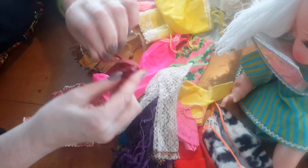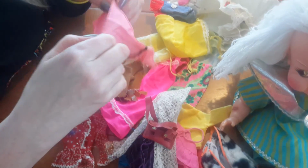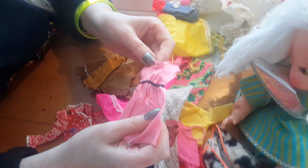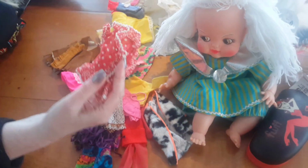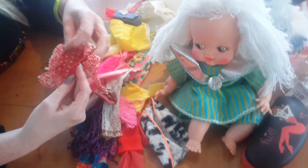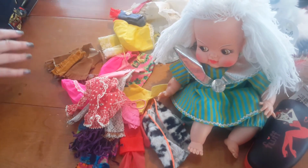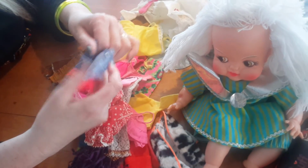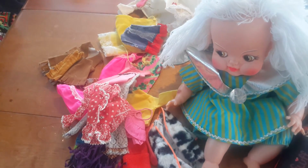And, ooh, this looks really old and weird. I don't know on this either. Yeah, I'm going to have an expert come over and consult with me. I think this is an old... This is old too. This is Barbie. Yeah, these are going to have to air out too. Oh, what's this thing? I don't know. Anyhow, that's what I got.